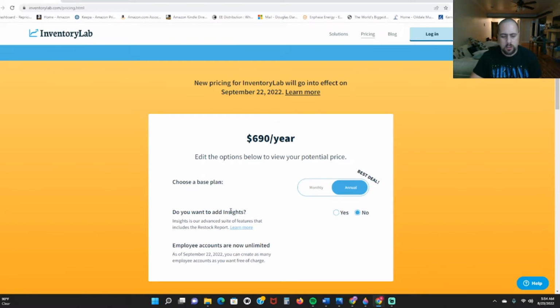They've also included something called Insights, which is an add-on for $25 a month. I'm not sure what that is. I haven't really looked at it yet. Another feature they have added, for those of you that use third-party virtual assistants and whatever, is unlimited employee accounts on your account. Again, I do everything myself, literally, so I don't have any use for this. But maybe if you have virtual assistants, this might come of use to you.